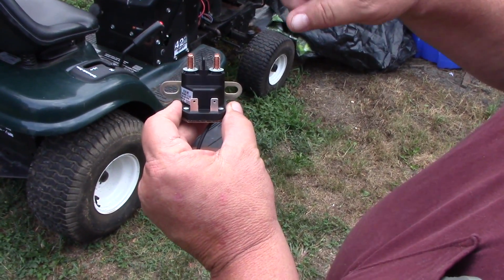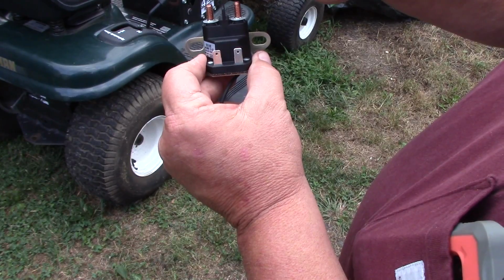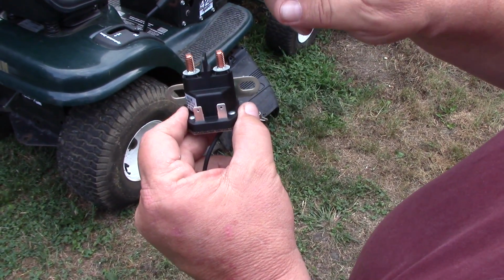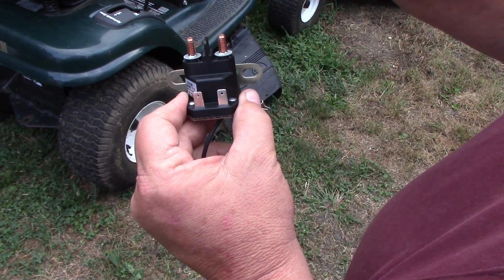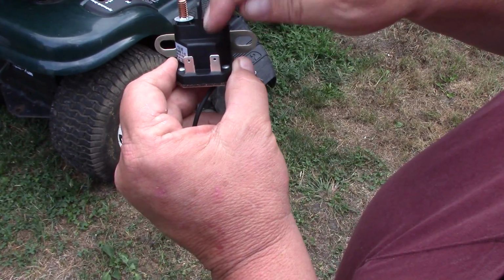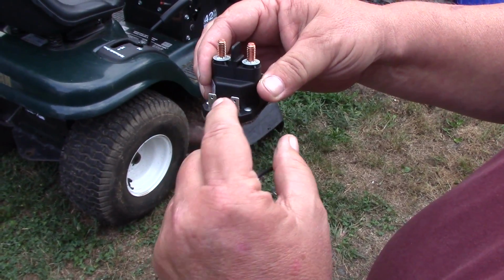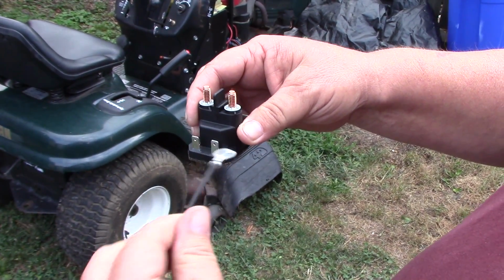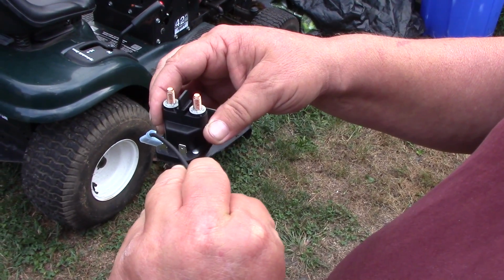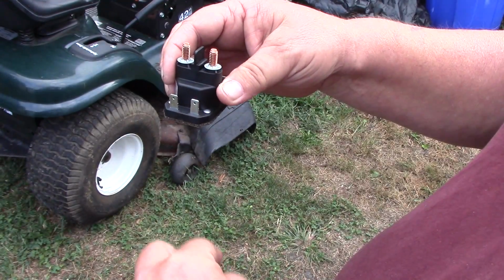And that's why you don't have to worry if you forget which wire went on which post. Starter, battery, or starter, battery. It doesn't really matter. This solenoid is going to make the connection. Same here. You put the switch, your key switch on one of these, negative on the other. It doesn't matter which one.